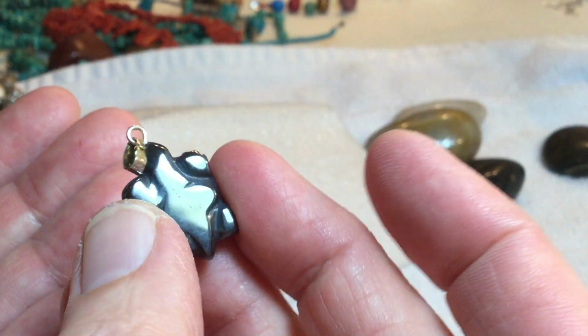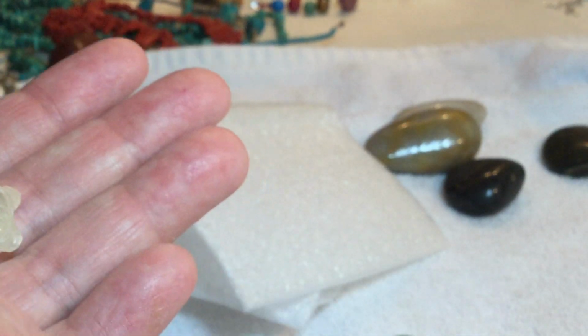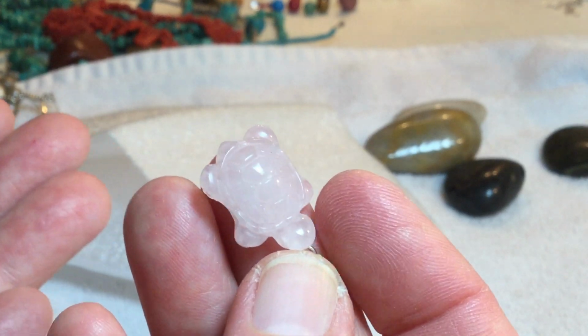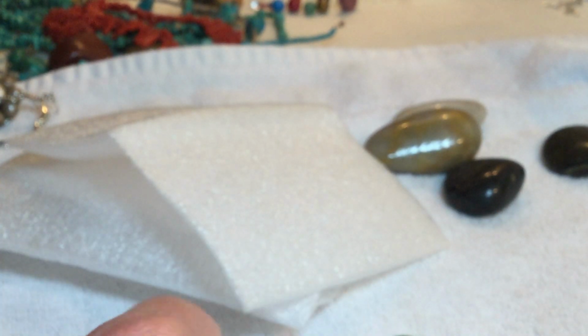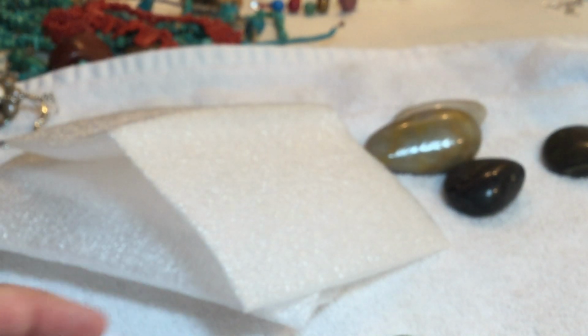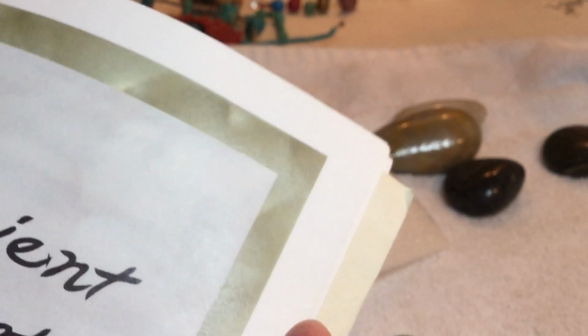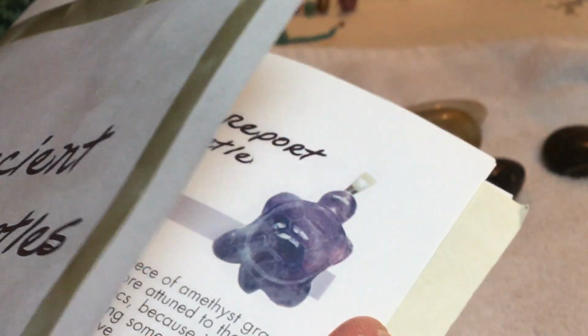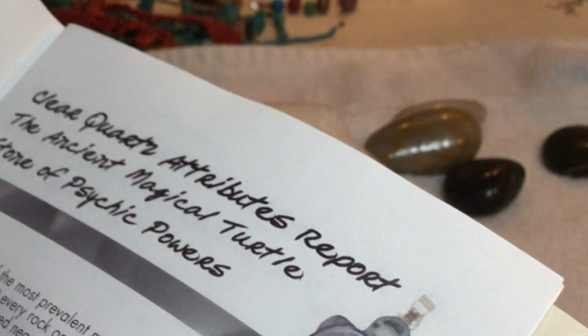Hematite. Man, these are neat. Amethyst. And then this is the pink quartz. It's not real pink. Rose quartz. Here's the quartz crystal. Crystal clear. Maybe eventually we'll get like those other turtles. But so I've got 4 unidentified colors. Okay, we got the amethyst, aventurine, clear crystal. Okay.